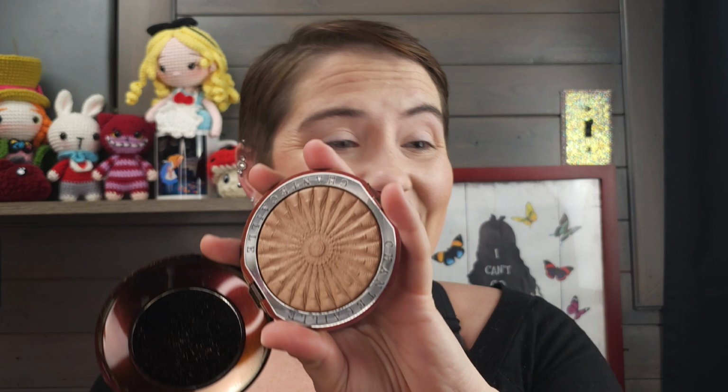I love the finish of that. Holy cow. Holy cow, you guys. Okay, so I love the finish of this on my skin, and I kind of knew that I would because immediately when I touched it to swatch it for the demo, it feels like my RMS bronzer. The new bronzer that just came out from RMS.